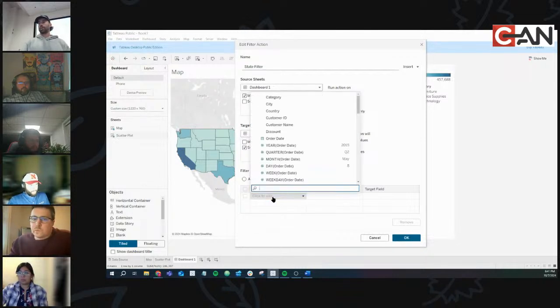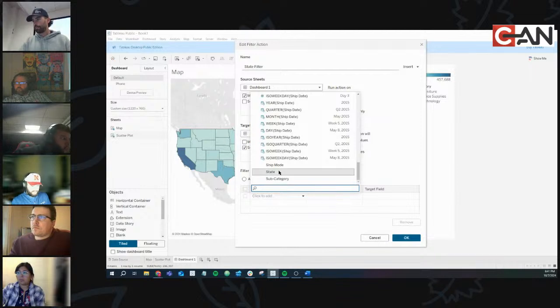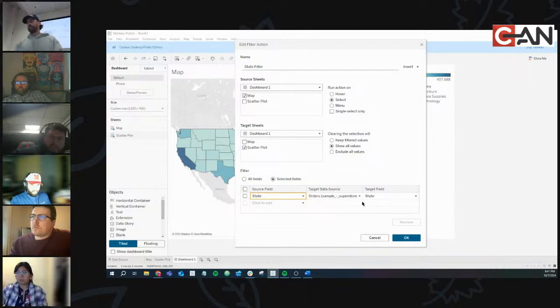And then all you have to do is go in here and choose state, wherever it's at, state. And it'll automatically pull in. It's saying, okay, the source field is state, the target field is state. It's going to run when we click on the map and it'll update the scatter plot. It will run when we select a state, not hover or have a menu. And if we unselect a state, it will show all the different values.